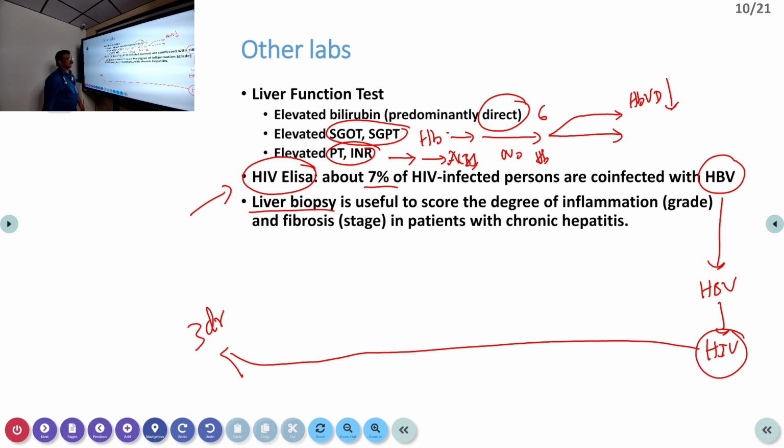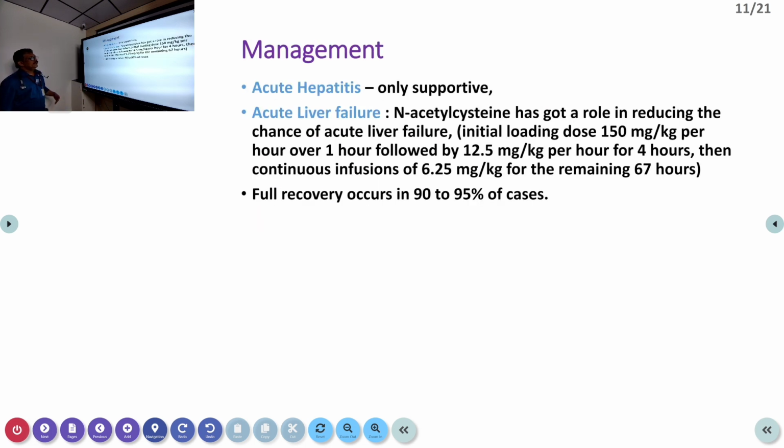Liver biopsy is very important because if the patient is developing chronic infection, chronic hepatitis, chronic cirrhotic features, then liver biopsy may be required to make a proper diagnosis of liver cirrhosis. But we have MRI or fibroscan, some other scans, so we can avoid liver biopsy in many patients.